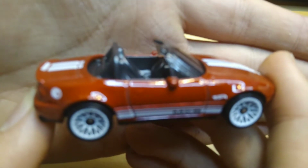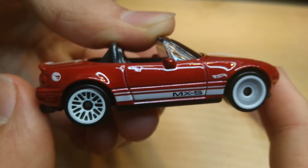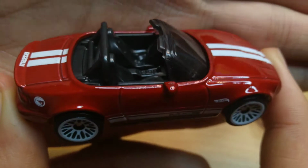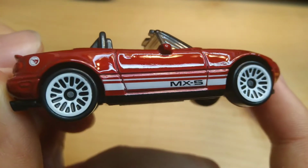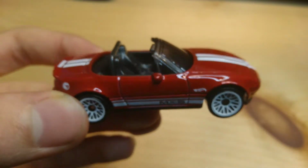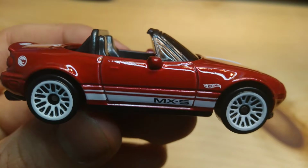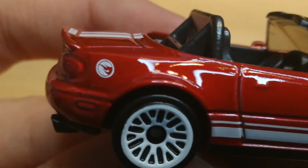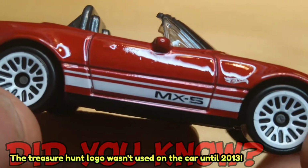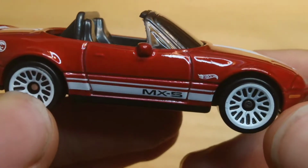Wow. Beauty. Oh, we got good spinning wheels. Great spinning wheels on these. What are these called? These are called LW wheels, lace wheels. And they're white. Beautiful treasure hunt we got in our hands here. And there is the treasure hunt logo right there. Look at that. White treasure hunt logo. White wheels, MX-5 right on the side. Oh man, this thing is gorgeous.